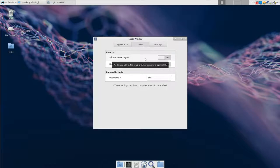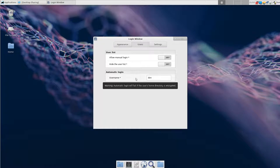Allow manual login. Hide the user list. Don't want to hide it. Username, Dawn. Yeah, I like that. That's the way I want that. That may have been what I just did a while ago when I typed Dawn in that window.